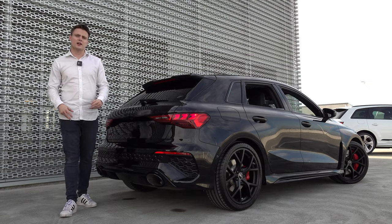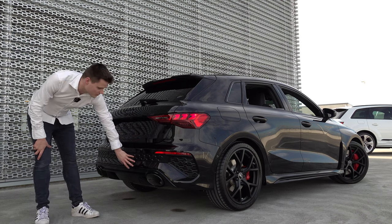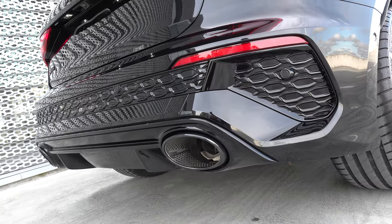Also at the back, you have LED lights with progressive indicators. You have an RS bumper bar with a rear diffuser and a honeycomb grille.